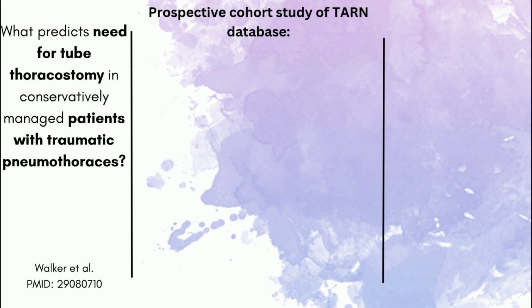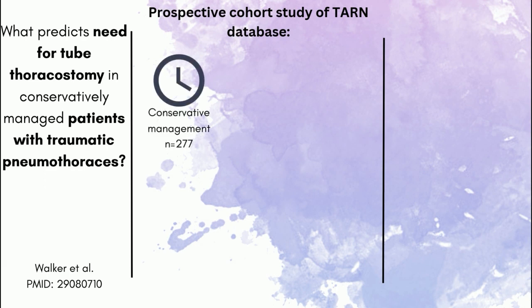It's a prospective cohort study based out of Europe. Out of the TARN database, it's a fairly large collection of 7 trauma centers, and it's a registry database. So they found 277 patients that underwent conservative management, and they had 325 as the comparator group that had an immediate chest tube placement.